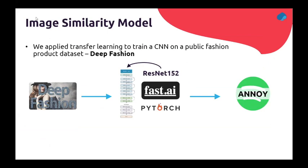So, going into a bit more detail about the image similarity model, we applied transfer learning to train a convolutional neural network on a public fashion product data set. And this data set is called Deep Fashion. If you jump to the next slide.